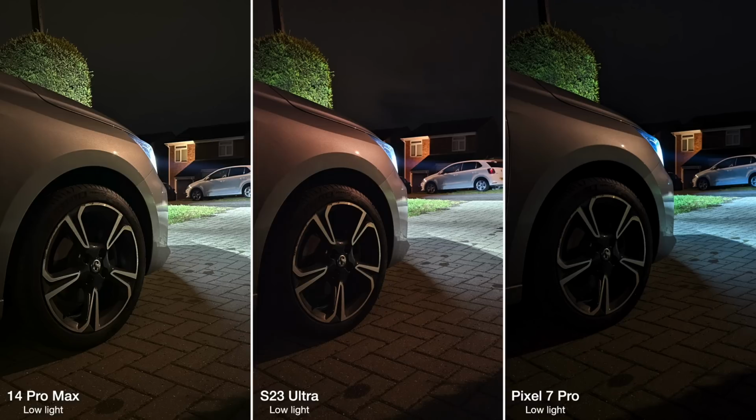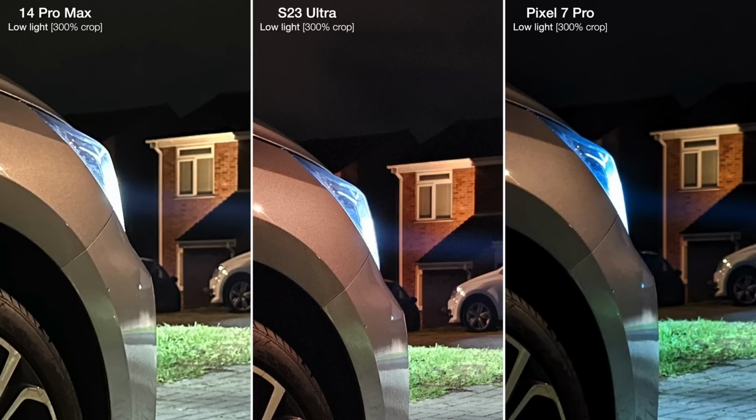In these shots here, I quite like how the Pixel's night sight gives the most realistic exposure for the real life scene, but it's the Pro Max with the most accurate colours. The Ultra is a bit too red here, despite having a nice and bright exposure. Zooming in, the Ultra and iPhone both reveal more shadow detail, and with the Ultra sharpening, we get more background detail as well. But this has added some noise to the night sky, which is too dark to notice on the Pixel and is much cleaner with the Pro Max.